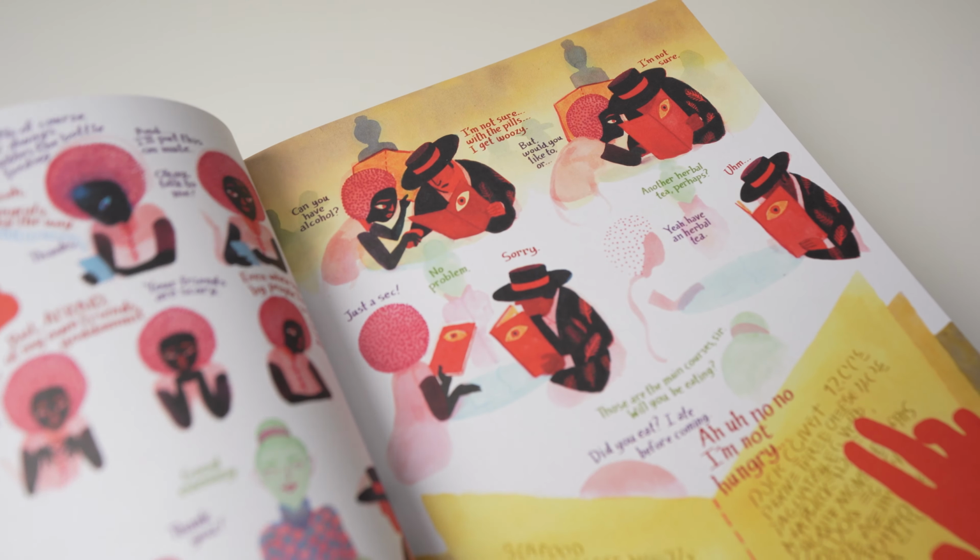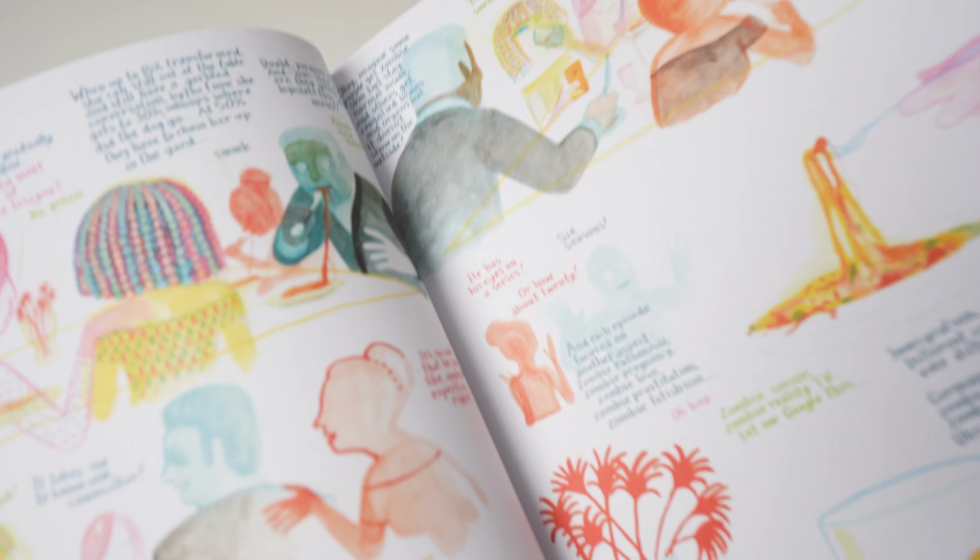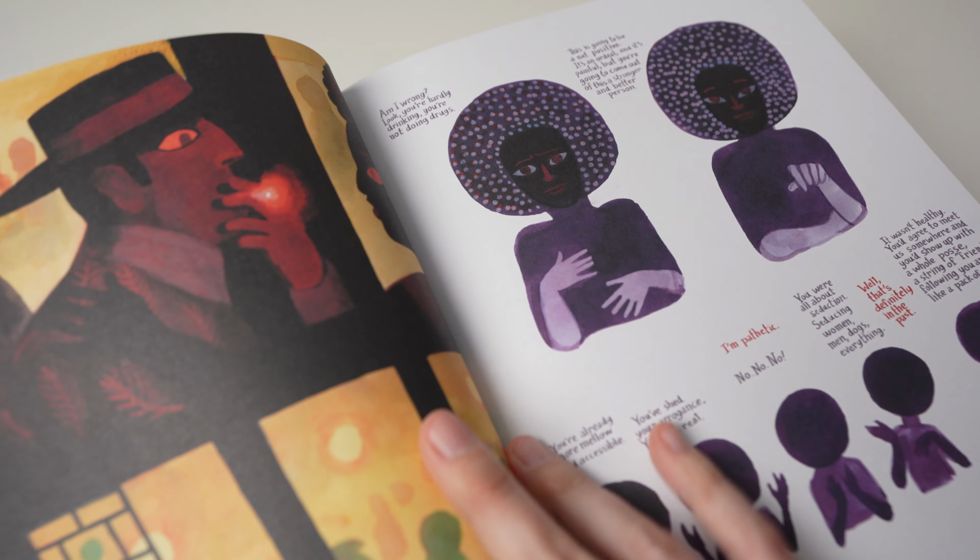Next is The City of Belgium by Brecht Evans. This one is beautiful. It's so colorful. I love the rich vibrantness of all the colors. It looks like it's mainly painted. The artwork really caught my eye.